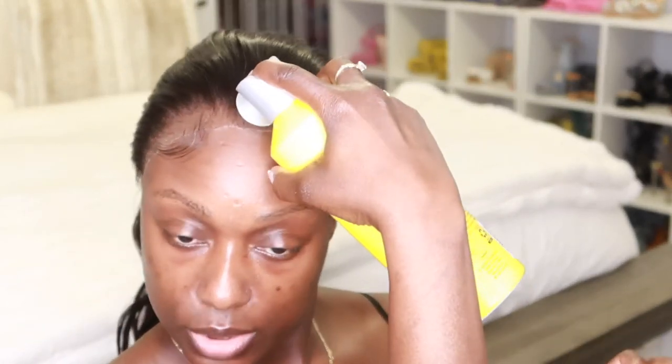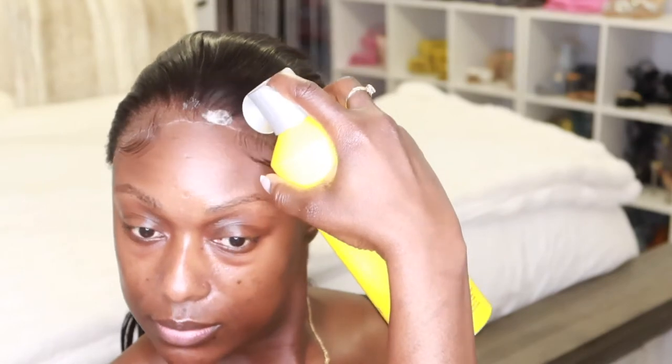Alright, that's that. I will be doing some sideburns. Should I? Kind of don't feel like it. I'm just going to do that. And now I'm going to, because she is pretty good. Yes, let me just do a little bit more here.